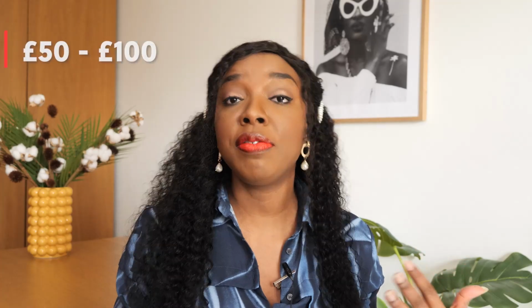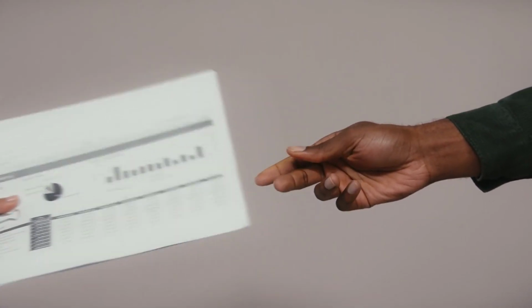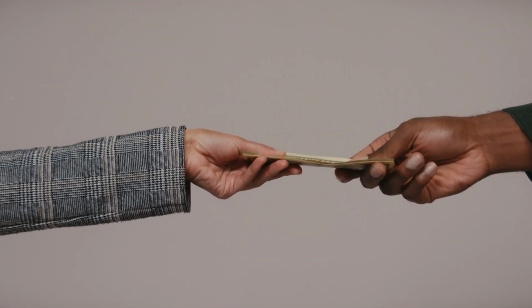Now, a business plan could cost you nothing if you do it yourself, or if you get someone to write it for you, it could cost you anything from about 50 to 100 pounds. So it's really up to you who you work with, the quality of business plan you want, and how in-depth and detailed that business plan is going to be.